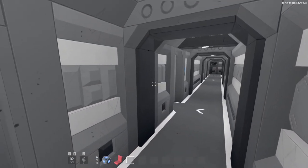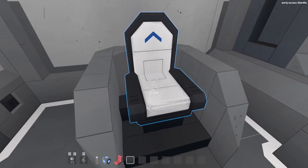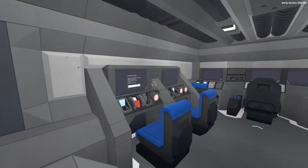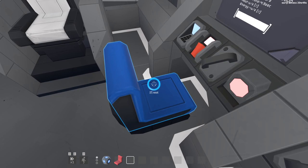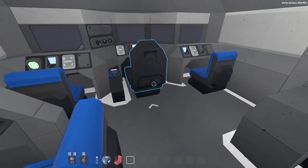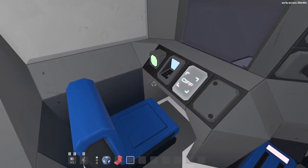Medical, we got a medical symbol here. What do we have going on here? Ooh, okay. What is this? So this is like the overseer? We got shield systems there. Do we have anything connected over here? No.